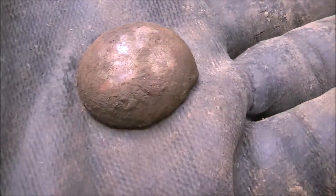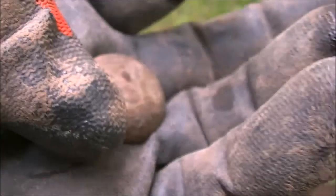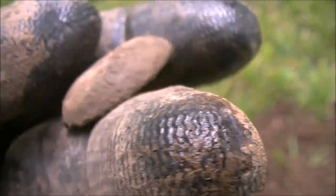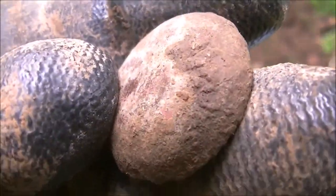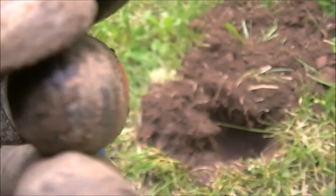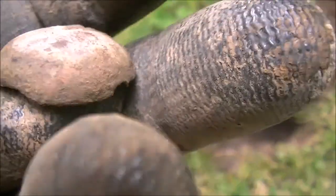Well, I hadn't dug a hole in a long time, and I finally come around and I dug one here. It's got this button cap on it. It does have some writing on it. I don't know if I can pull it out or not. It's going to be tough. It's got some writing right in there. I don't know if it's a Civil War or just an old cap off a button or what it is, but it does have writing on it.